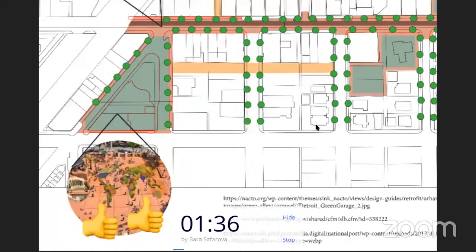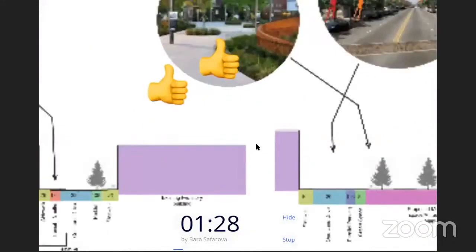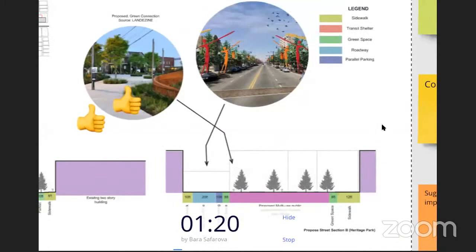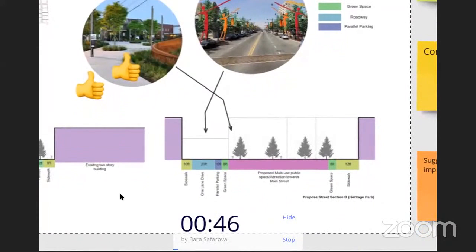For my Heritage Park, if you go to the proposed site section and street section, at the bottom right here, I didn't explain that much, but it's traffic restricted, with a one-way drive lane towards the bus station, but it's mostly just a green space. There's parallel parking that would act as a barrier for people to stay inside Heritage Park, and I think it would be a great use of parking as just a barrier. But it's mostly a plaza that I think would work here. That's all I want to add to mine.